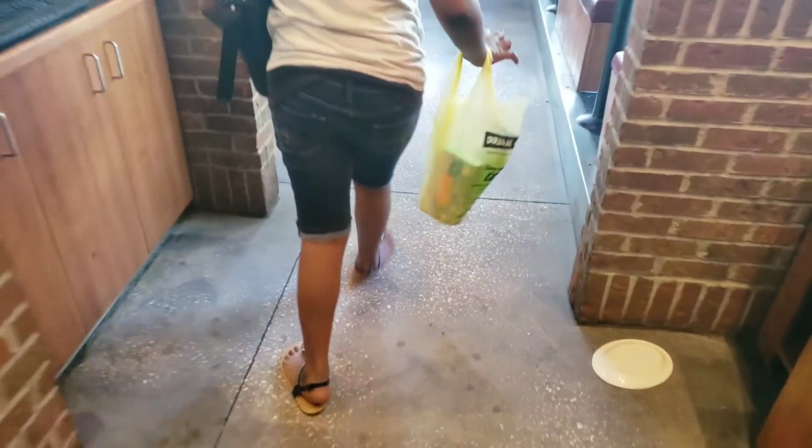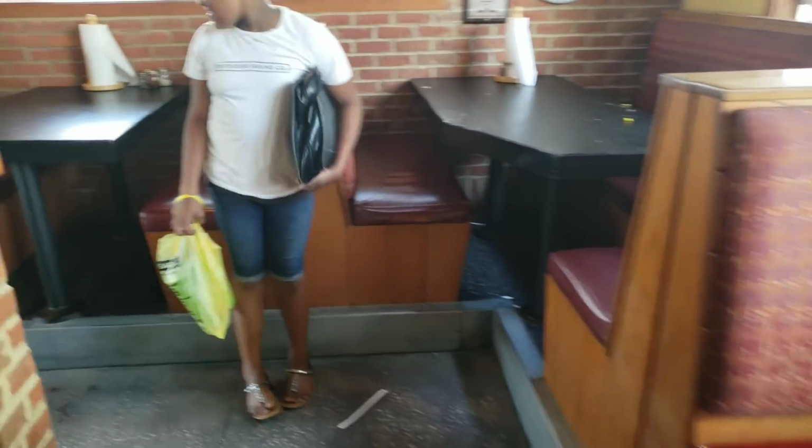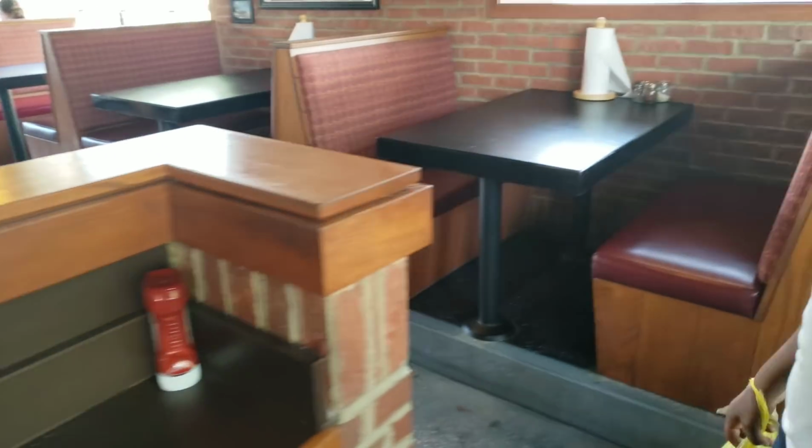I mean, when I tell you guys I feel like I hit a low point in life, we're in a restaurant with Dollar General bags. I'm not sitting there. I don't want to sit there. It feels closed in. I need to sit somewhere that I feel like I have some dignity left in life.